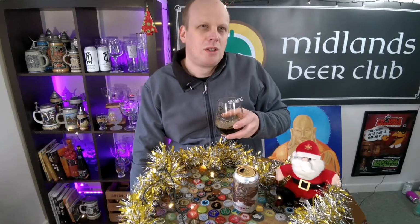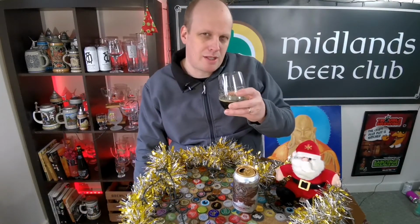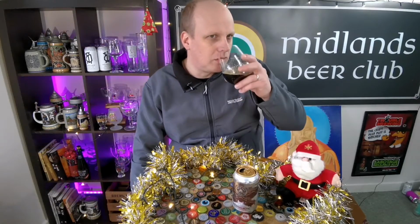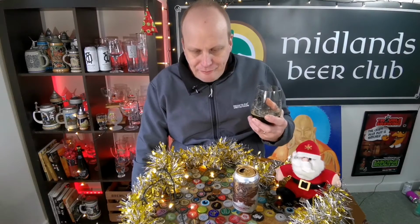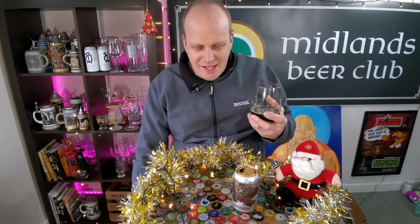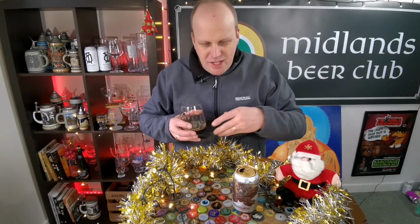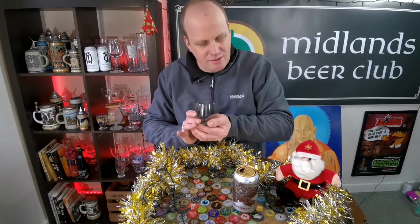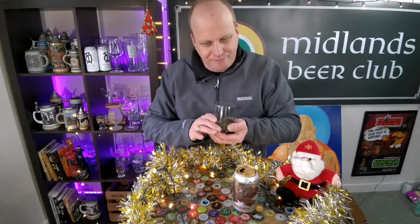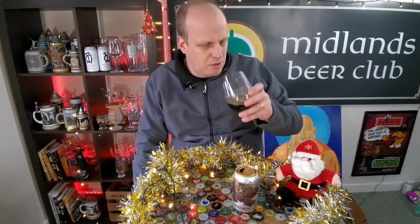Beautiful, mellow, like a slightly bourbony type woody element to this beer, but it's very, very mellow. It's not forceful. This is not a red hot, boozy, burning alcohol flavour. I have a feeling that the glass has cooled down the beer and sort of muted a couple of the elements of the actual base beer. But I would never have said that's 12%.